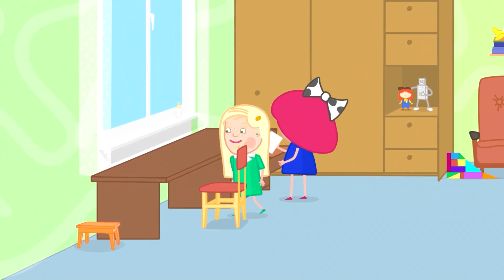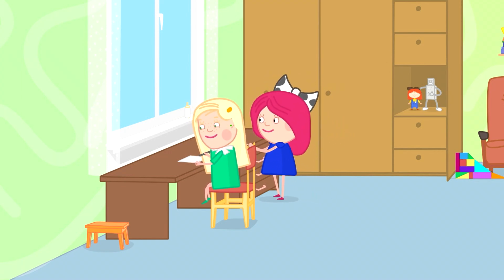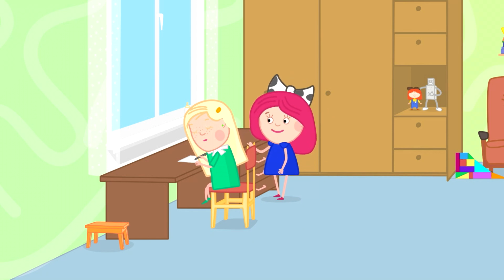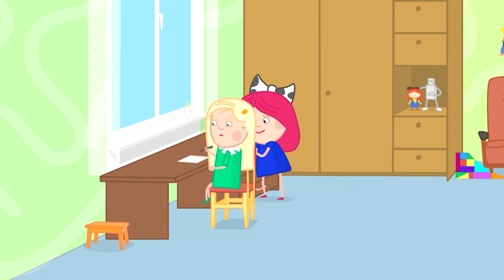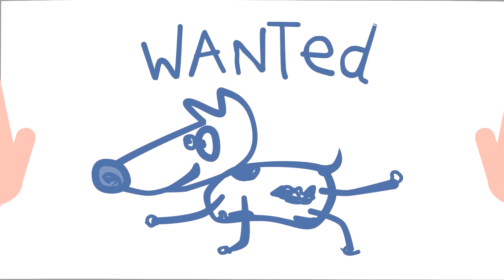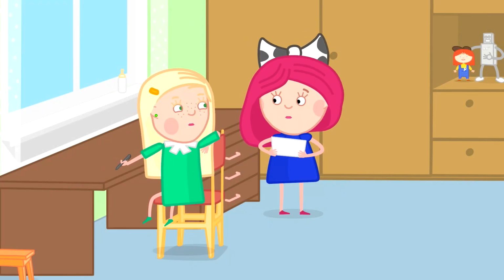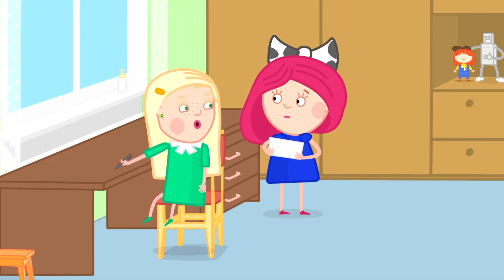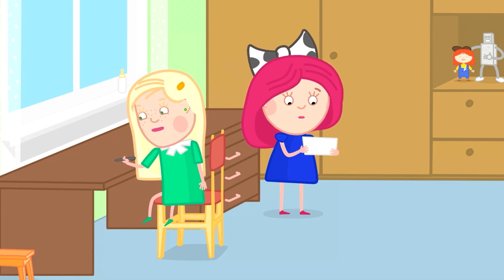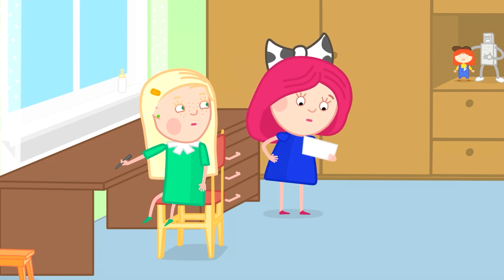We need paper and a pen. Someone will see the poster, recognize Spotty, and we'll find him then. Amalia, is everything ready? Who's this? What do you mean? Spotty! It doesn't look like him. Everyone thinks they can hurt an artist. This is my vision. All right. Maybe this'll work.